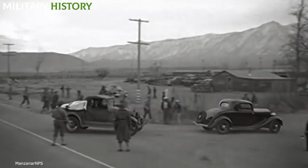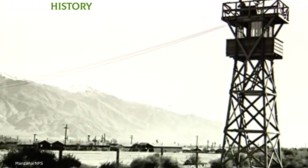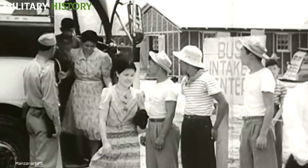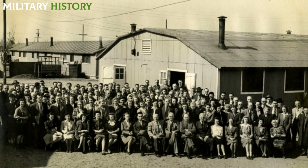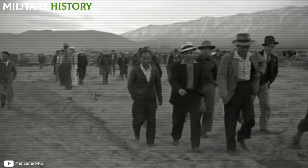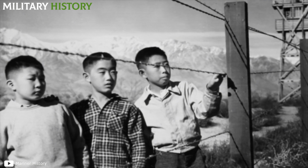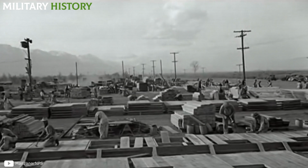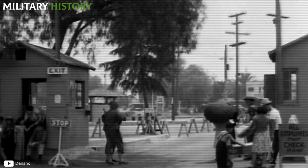After stays ranging from a few weeks to several months, Japanese Americans were transferred to 10 concentration camps run by a newly created federal agency, the War Relocation Authority, WRA. Located in desolate deserts or swamps, these relocation centers were surrounded by barbed wire and watchtowers and were still under construction when the first prisoners arrived. The testimony of this prisoner illustrates the distressing moment.